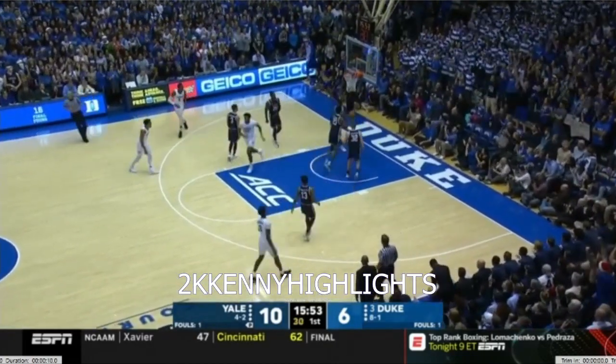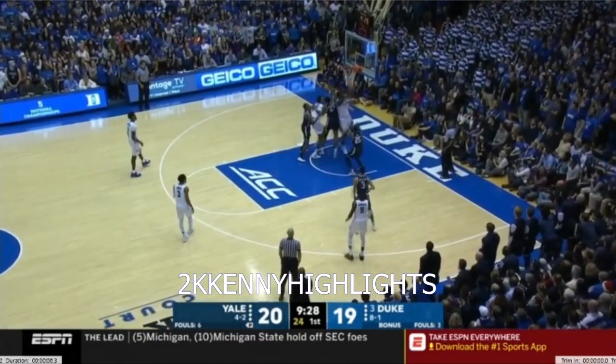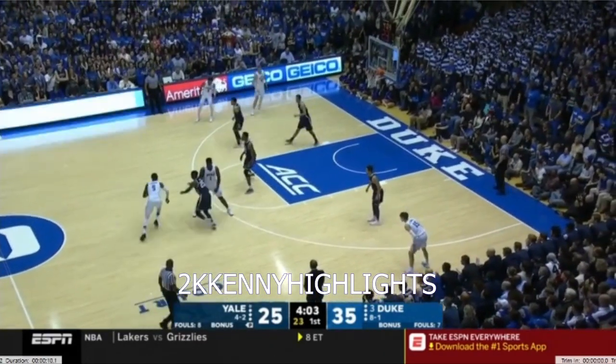Williamson splits the double team right to the defense, which allows for the drive and kick for a good three-point look. Williamson on the second effort. Frenchie speaks it pretty well. That's one heck of a catch, huh? Got a lot going on.